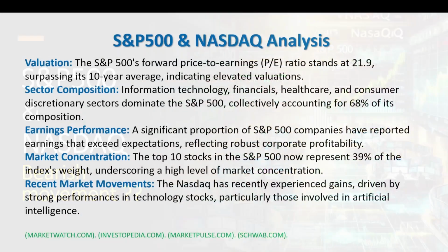Now in terms of the outlook for the S&P and the NASDAQ, the valuation: the S&P 500's forward price earnings ratio stands at 21.9, surpassing its 10-year average, indicating elevated valuations. In terms of sector composition, information technology, financials, healthcare and consumer discretionary sectors dominate the S&P 500, collectively accounting for 68% of its composition. In terms of earnings performance, a significant proportion of the S&P 500 companies have reported earnings that exceed expectations, reflecting robust corporate profitability.